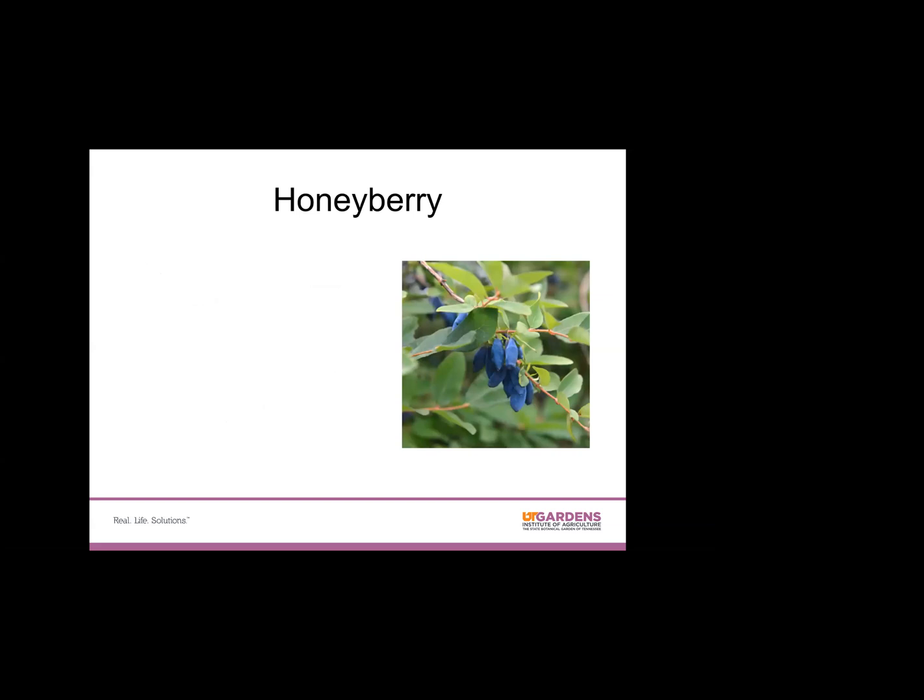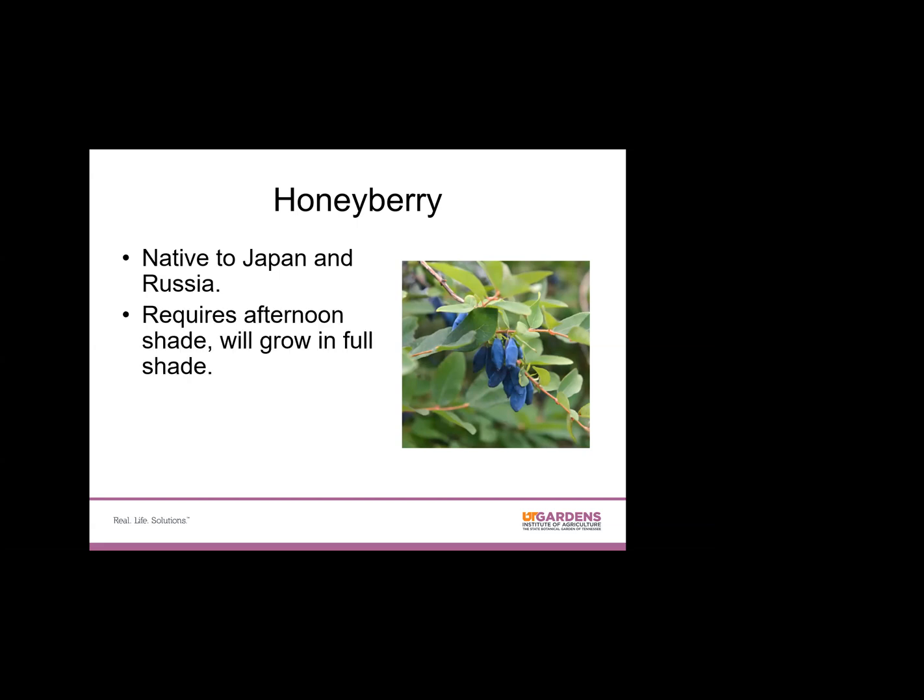So moving on here, I think this is the next to last berry, honeyberries. This one's a little less common, but it's a good one to try. It's native to Japan and Russia, and it requires afternoon shade, and it will grow in full shade. So it's pretty special because it is a berry that will produce edible, palatable berries in full shade. So it's pretty neat in that way. And it doesn't have any specific soil requirements, so it'll grow in all types of soil.